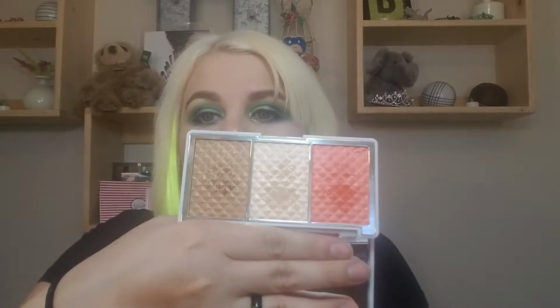Up next is the Pure Cosmetics Bronze and Brighten palette. There is that. As you can see, I've dipped into it. I really like this highlighter. And this blush is, woo, it is orange, but I like to use it sometimes as an eyeshadow. And the bronzer, I have not tried on my skin yet, but I feel like it would be a touch too dark right now. So that will probably be used as an eyeshadow, but I really, really like the highlight.